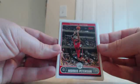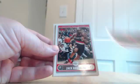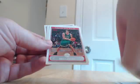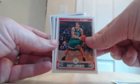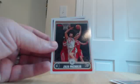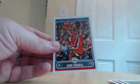Okay, we have Mo Pete for the Raptors, Zach Randolph, Blazers, Mike James for the T-Wolves, Rafer Alston for the Trailblazers, Chris Duhon for the Bulls, Zaza Pachulia for the Hawks, and Sam Cassell for the Clippers. Okay. Let's do Court Kings.